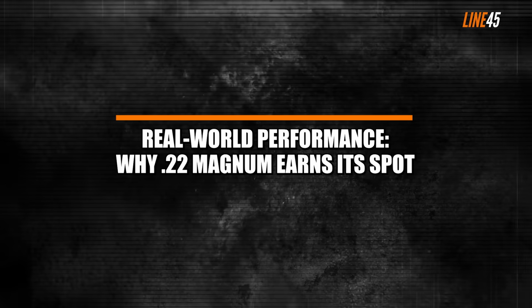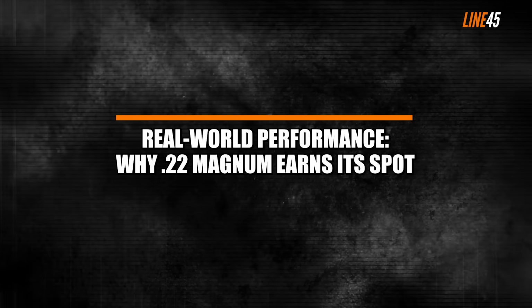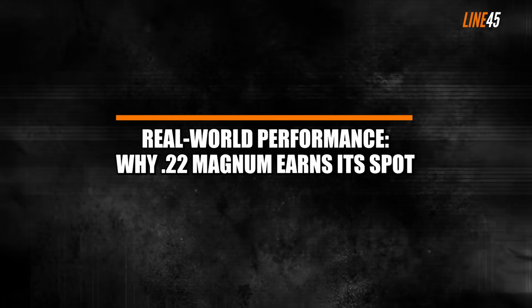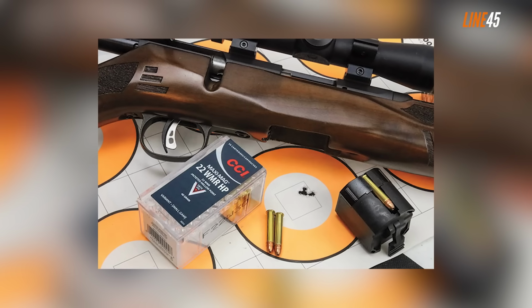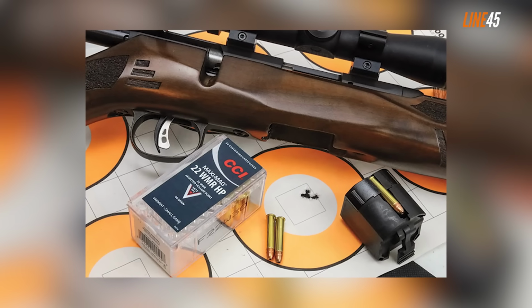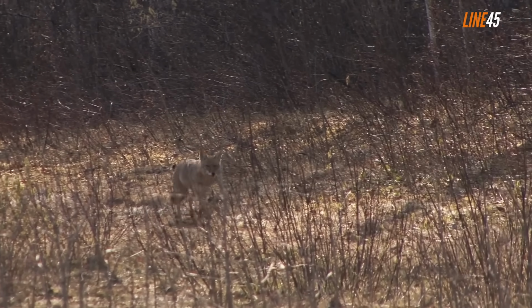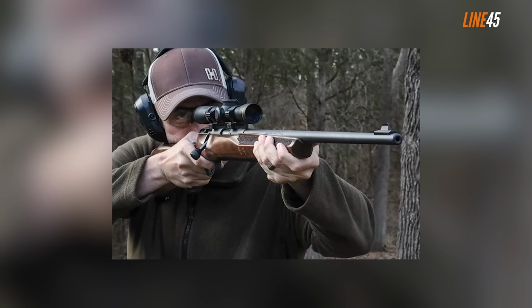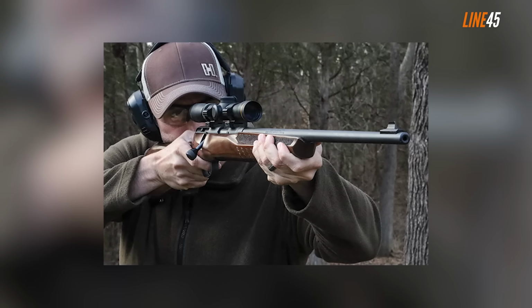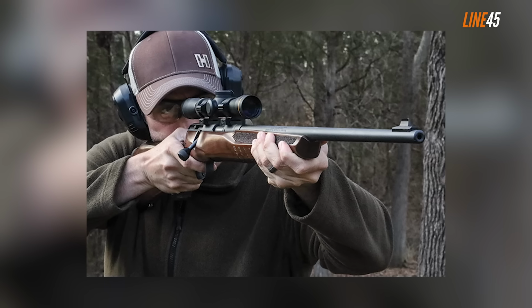Now that you've seen what it's capable of ballistically, let me get into how it holds up when you actually need it. Of course, this is what really seals the deal for most of you here. A few seasons back, I was running my Savage B-22 Magnum during a night hunt on a friend's property. We had a coyote problem, and I didn't want to lug around a big centerfire rig through the brush. That .22 Magnum loaded with 30-grain V-Max dropped one clean at just under 60 yards. Lights out. No tracking, no second shot.